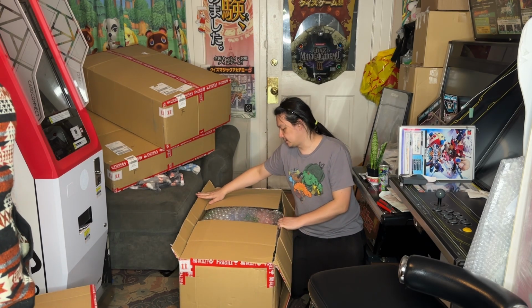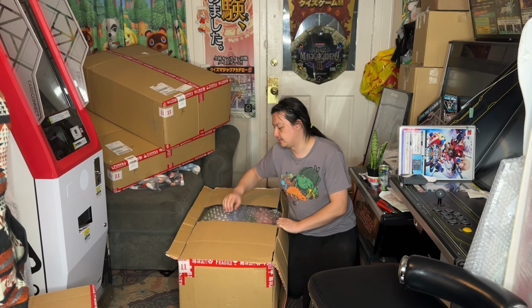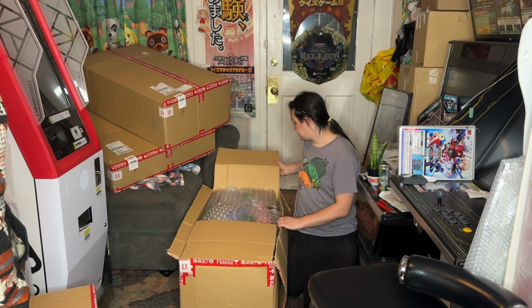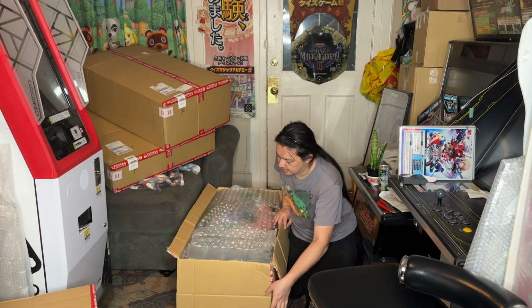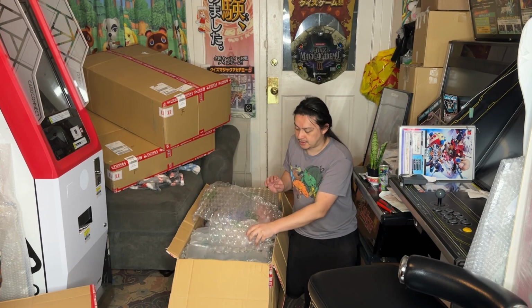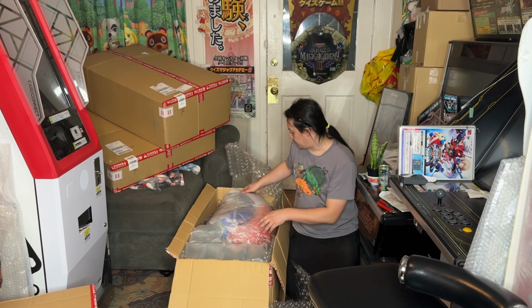Okay, so this one is mostly going to be stuff that was originally for the loft. I think I've mentioned in previous videos I want to set off the loft with sleepy spaces. And I've been meaning to have themed duvet covers and stuff like that. And I finally bought a whole ton of them off of one seller on Yahoo Japan. A bunch of them are in here.